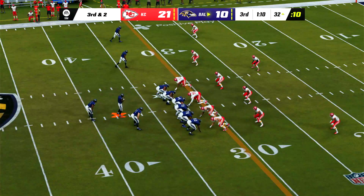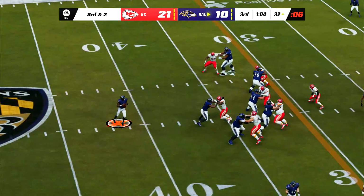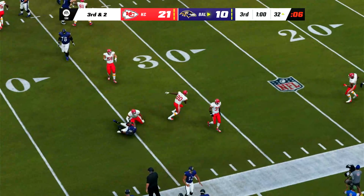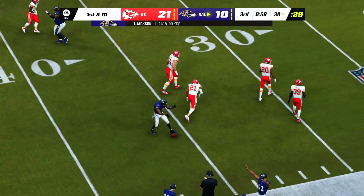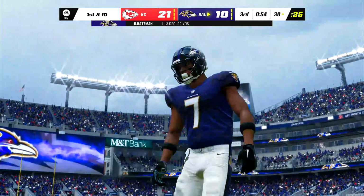Trying to keep the drive going here. This is play number 7 on 3rd and 2. They go play action with Jackson. Throw right side here, taken in by Bateman. And he will have a Ravens first down by about a yard as they're able to convert on 3rd and 2.